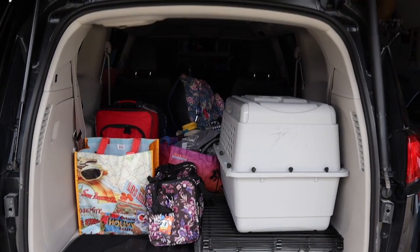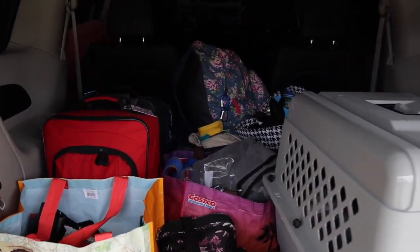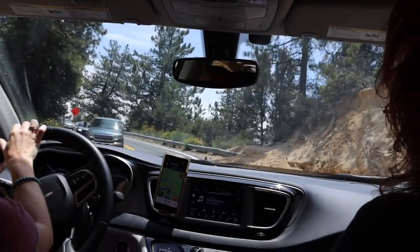Okay, guys, we got the whole trunk packed full of our stuff. And we are ready to go. Now we have to drive for an hour to get there, so see you when we get to Big Bear.